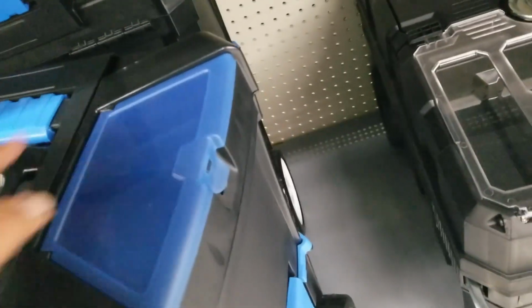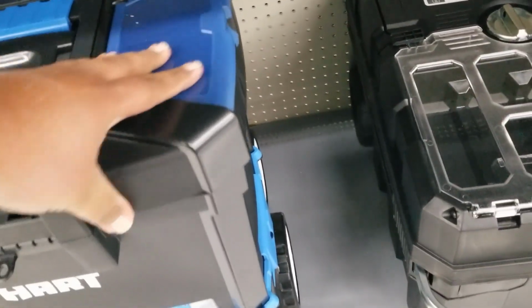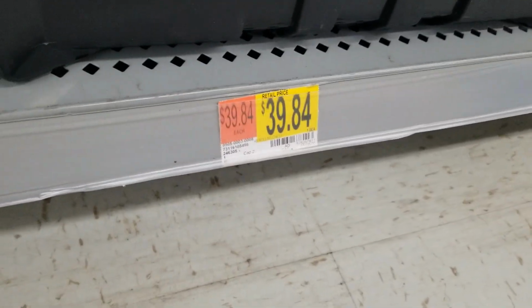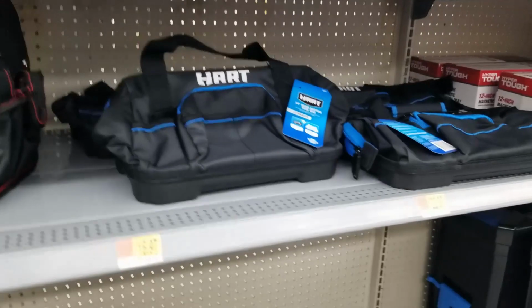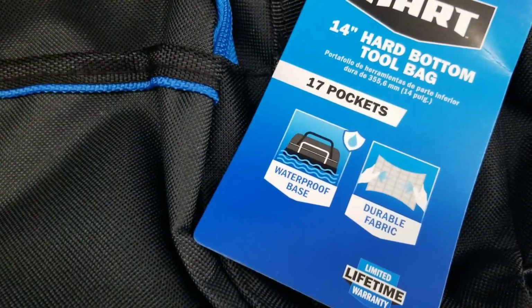I mean, pretty decent. Not your Pack Out from Milwaukee or anything like that, but it will get the job done. You know, good storage there. Looks nice. $39.84. Yeah, I was just trying to make sure that was the price for that. And then you got that one for $24.97. $16.97. Says it's waterproof. The base.